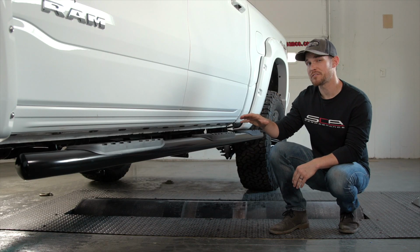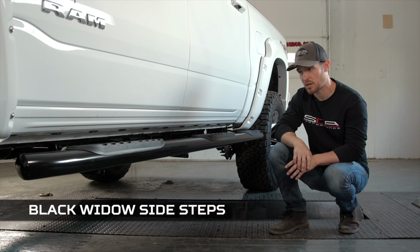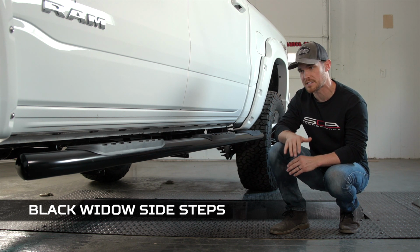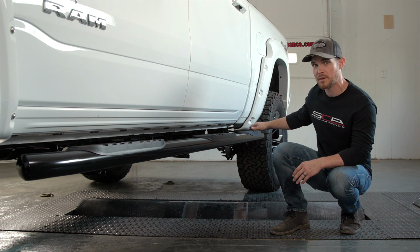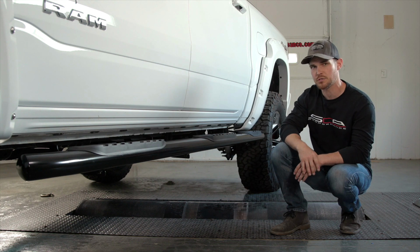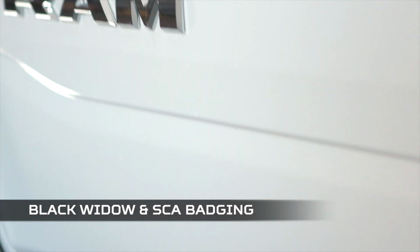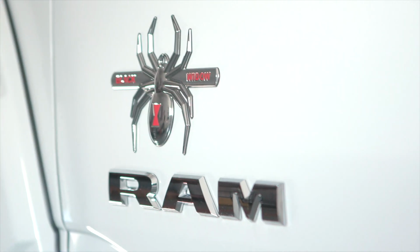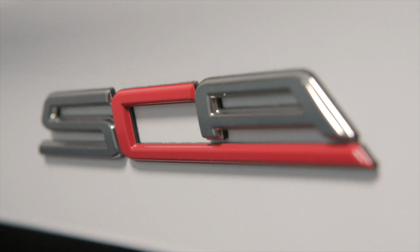The SCA Ram 1500 Black Widow comes standard with 5-inch black powder-coated oval wheel-to-wheel side steps, including Black Widow logo step pads, and a functional third step that provides easier access to the truck bed. Black Widow and SCA badging have been tastefully installed on the truck. Our badging is designed to mirror the quality of the factory badges.